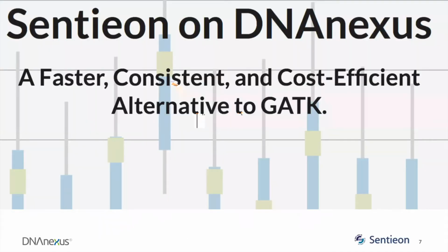And with that, I'm going to hand the presentation off to Dawn, who's going to talk through the implementation of Sentieon and DNAnexus with some specific use cases and examples. Okay, so thank you, Andrew.